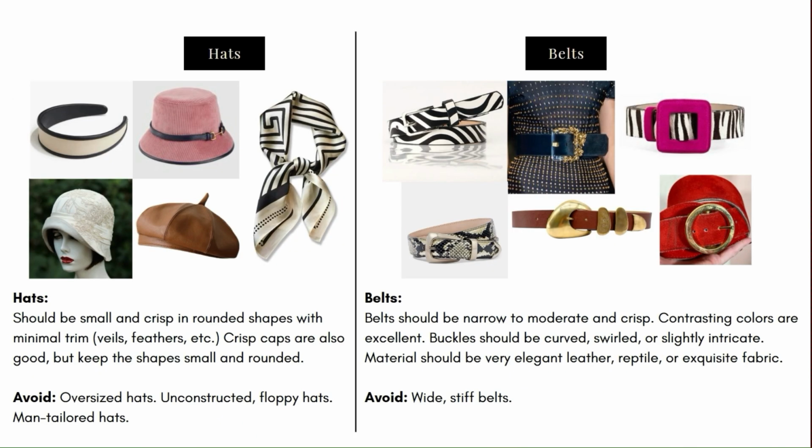Hats should be small and crisp in rounded shapes with minimal trim. Crisp caps can also be good, but keep the shapes small and rounded. So here's small shapes, rounded shapes, some contrast.